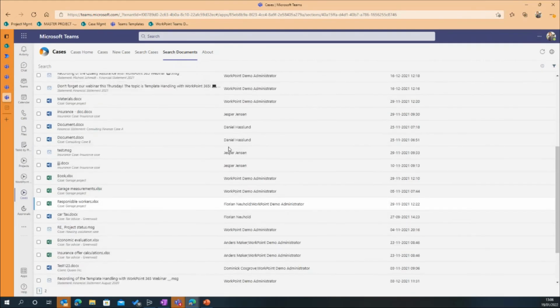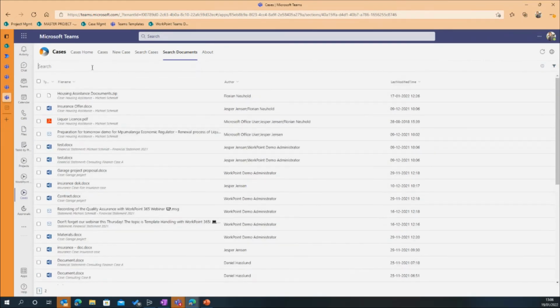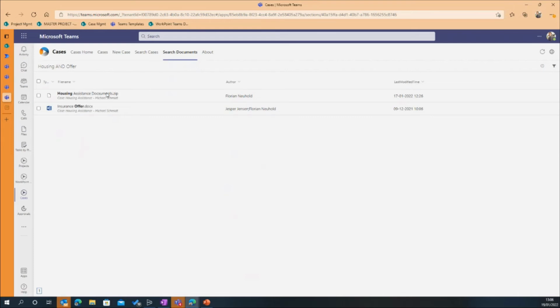And I got all my documents, but you can obviously do advanced search capabilities as well. So housing and offer. So I can see that it's bringing me back a case called housing, and it's got offer in the title. So again, just showing that you can have multiple apps created, and I'll show you the app creation in a second. So just conscious of time.